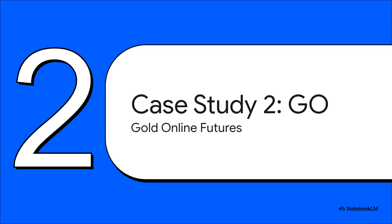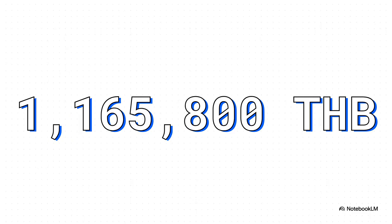A lot. We're going to look at gold online futures, or GO. And let me tell you, this is a completely different animal. It's known for being way, way more volatile. And you can see why right off the bat. The full value of a single GO contract is massive. We're talking over 1.1 million baht. That is more than 6 times the size of an S50 contract. The stakes just went through the roof.